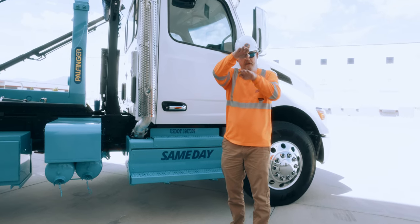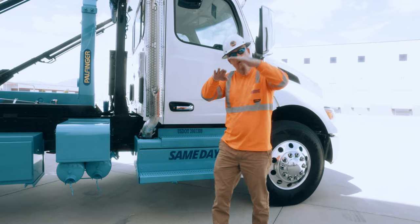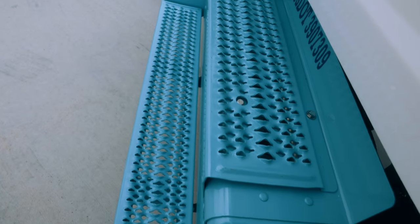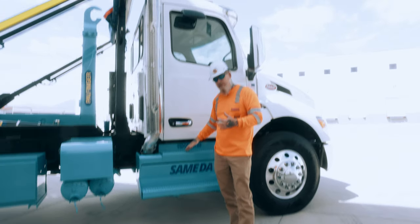So the top step's here and the lower one's out. So it's more like a step, like you're climbing stairs to get into the truck. The older trucks were stacked on top of each other, so it's more kind of like climbing a ladder. And it made it tricky to get in if you had any snow or ice. But I'll have him grab a picture of this.